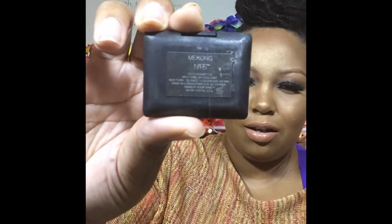Now you can find that same dupe of eyeshadow in one of these Wet n Wild palettes. Not this palette, but Wet n Wild has a palette called the Comfort Zone, and you can find that at your local CVS or Rite Aid. So it's the dark brown eyeshadow that's in the Comfort Zone palette. It's a great dupe for this NARS eyeshadow. Okay, and for those who want to know the name of this eyeshadow, I already showed you in my tutorial, but it's called Mekong. I think that's how you say it.